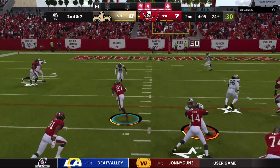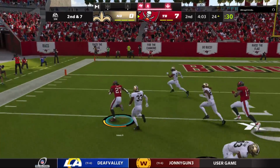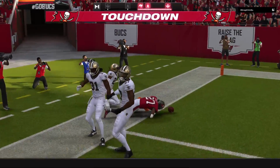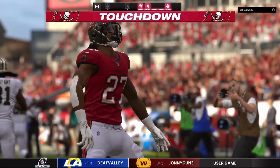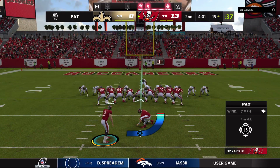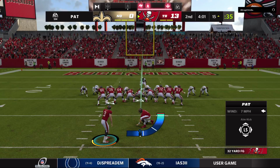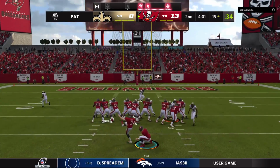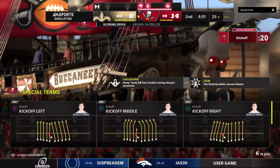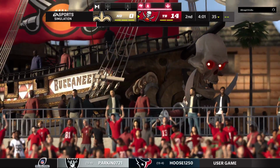Second down, another shot for Jones. He's got the first down inside the 10, and he's into the end zone for a Tampa Bay touchdown. Ronald Jones, 24 yards. And the Buccaneers here finding a way to stretch their lead. Extra point up and good by Succa. And that'll make the score 14-0.